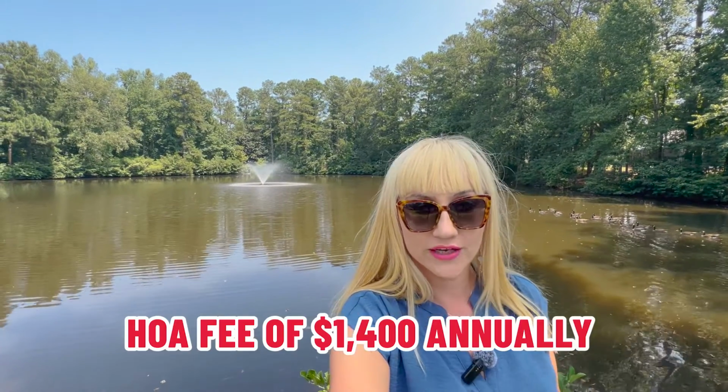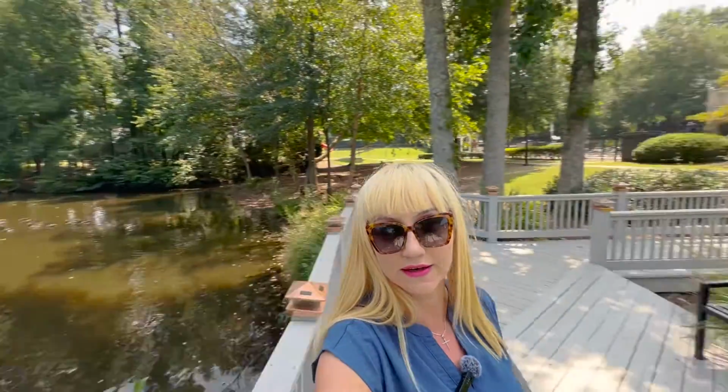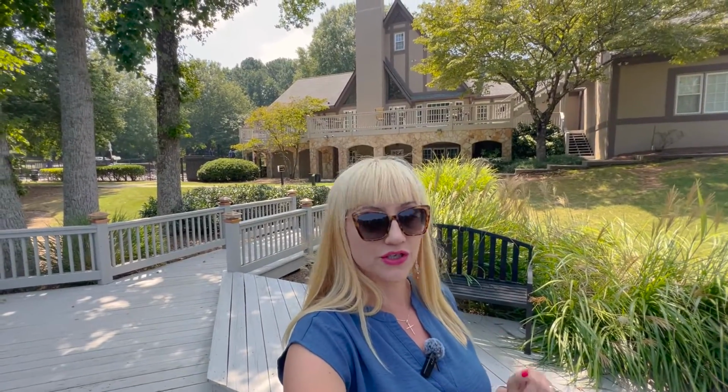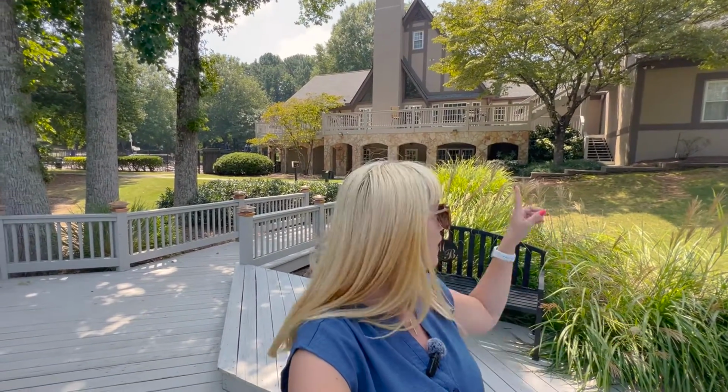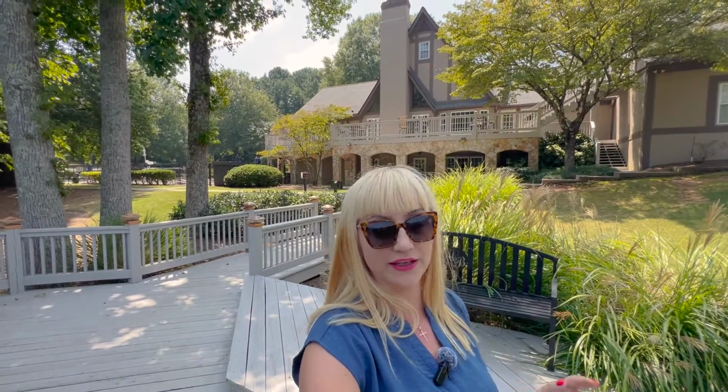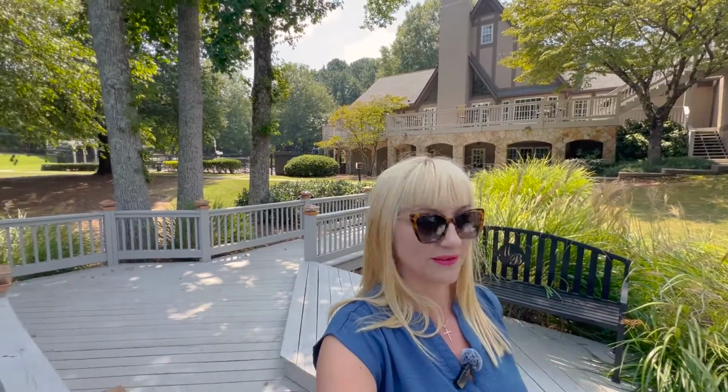So HOA annually, they were $1,400 per year, because they have all these amenities. So for those of you that are going to buy in this beautiful subdivision, you do have a lot of amenities that you can use. For example, this gorgeous clubhouse right here. Again, if you are an owner in Medlock Bridge Subdivision and you want to have a birthday party, you can rent the entire clubhouse, the terrace, and have a gorgeous birthday party right here in your subdivision.